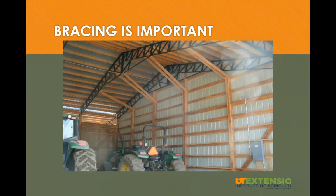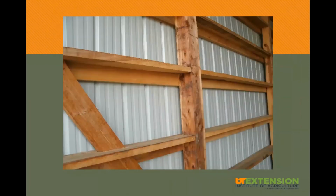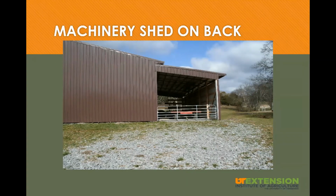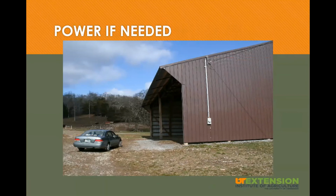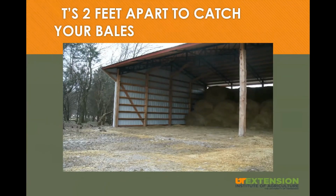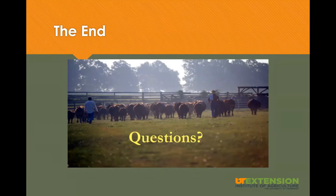This is another 40 by 60 side loading. Again, cedar post in it. Look at the braces, folks. What I'm talking about there, he's got a 2x6 down flat on top of another one every 2 foot. And that same Mennonite, still working in my county, will not build a barn any different. This guy put a shed on the back of his, parked tools in, works out great. Again, his posts are 30 foot apart.